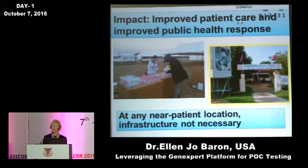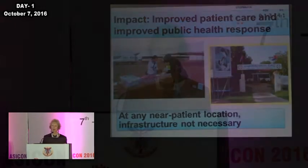So the ultimate goal of point-of-care HIV testing is improved patient care and improved public health response. Any near patient location, infrastructure not necessary.